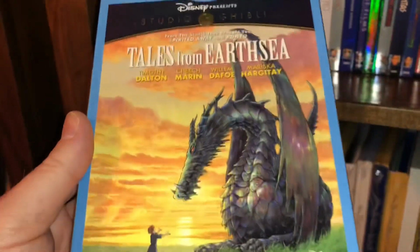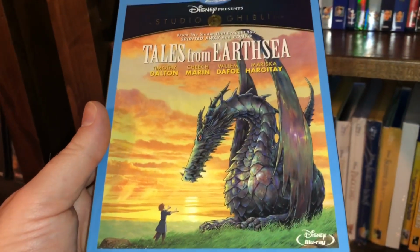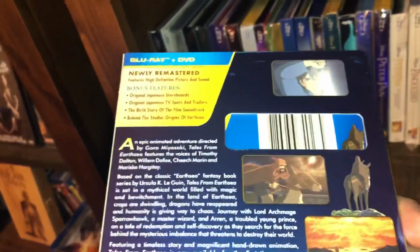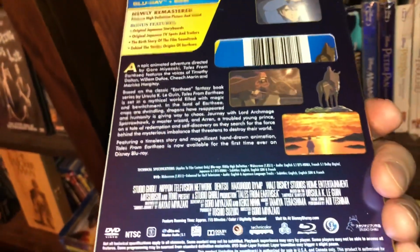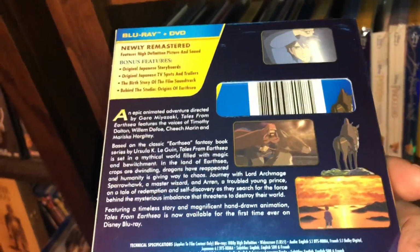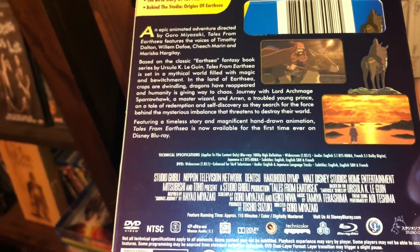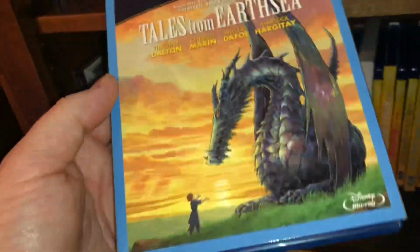Tales from Earthsea. I thought this one had potential. It was pretty decent. It was good. Just basing it by the cover, I thought it was going to be like an amazing, kind of an epic adventure. Kind of like the animated Lord of the Rings type films, but not quite. But still fun. Still a good movie.